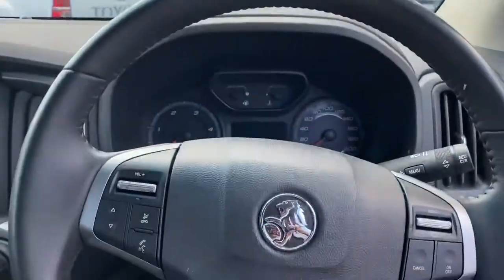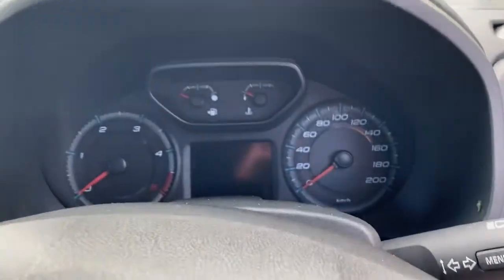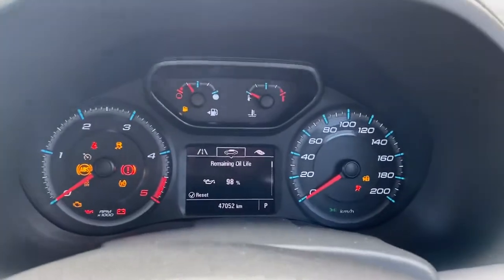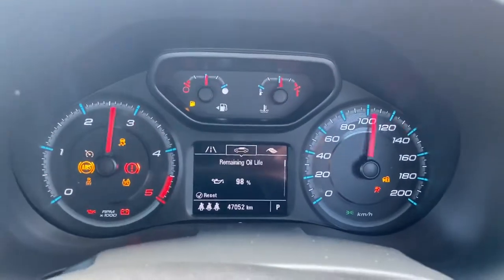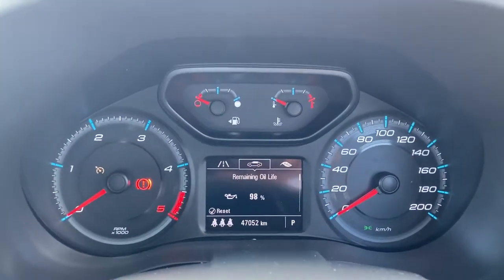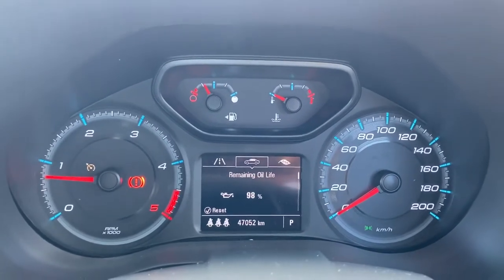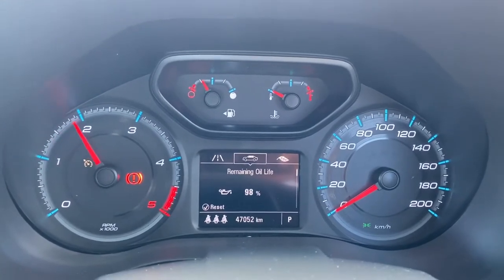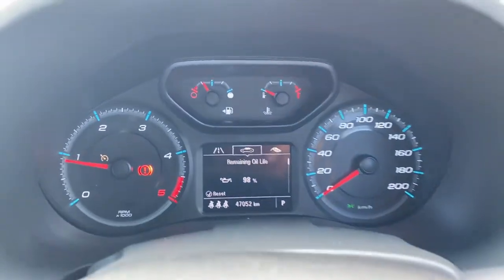Give the car a quick start now for you. So keys, ignition, like so. Give it a start, close the door. 47,000 Ks on the clock. Very nice looking tacho. As you can see, no warning lights besides my handbrake and my seatbelt. Give the car a quick rev. No funny ticks or noises there whatsoever.